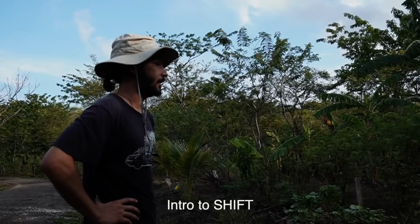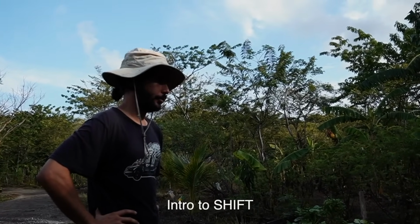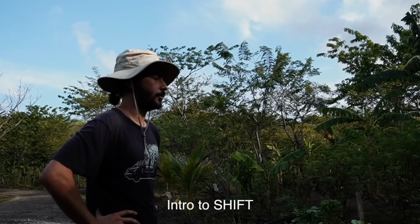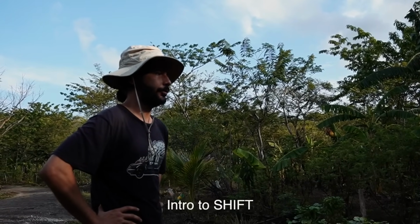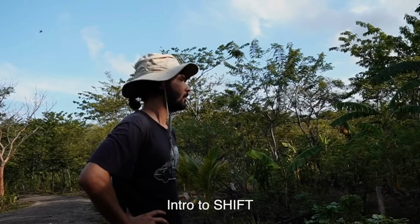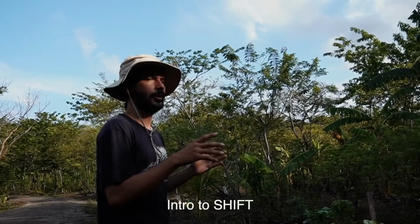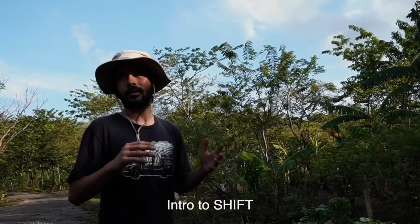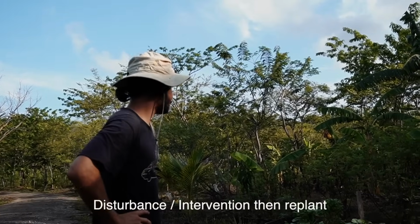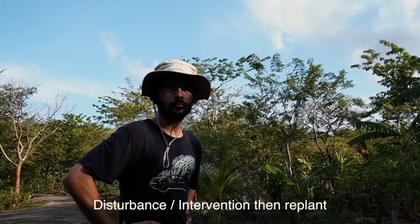You gotta have in mind that this farm is like a baby. It's around 3 years old. This is going to be the third rainy season, so we're going to increase density a lot more eventually, and in this rainy season we're going to start planting a lot more things. I see. Yeah. So you give a nice disturbance, big management, and you replant stuff in it.